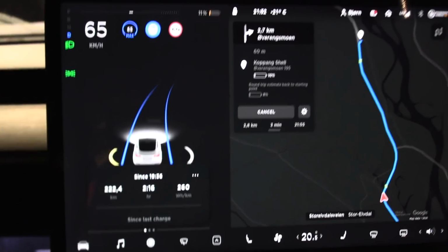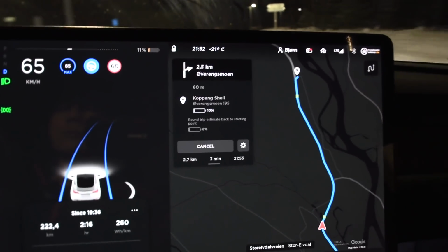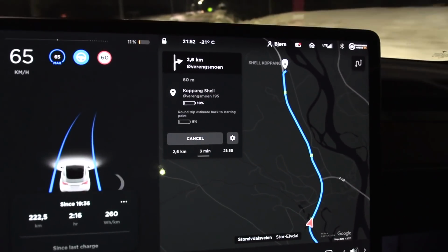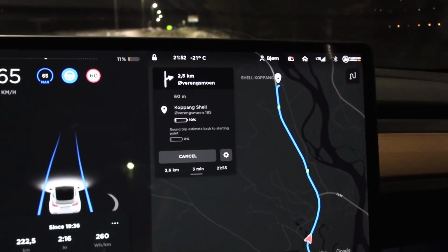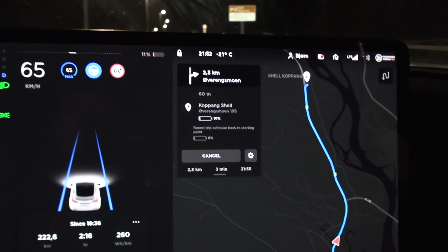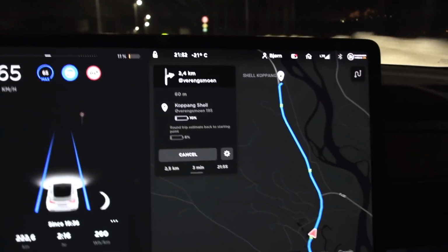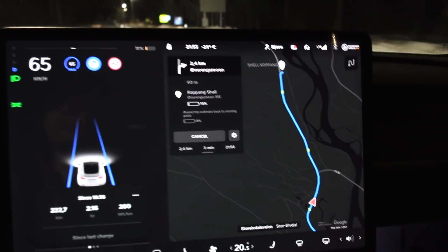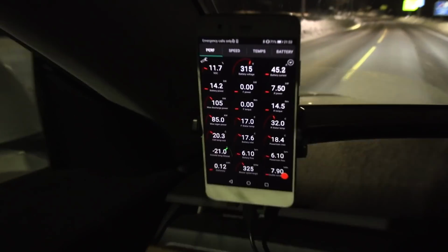The consumption throughout the whole trip here has been quite high, 260 watt-hour per kilometer. But it is colder today than it was during the run with the other Model 3 with heat pumps, so just keep that in mind. It was at least, let's say, 3 to 5 degrees Celsius colder today. But okay, so we're gonna charge up now at Shell Koppang.